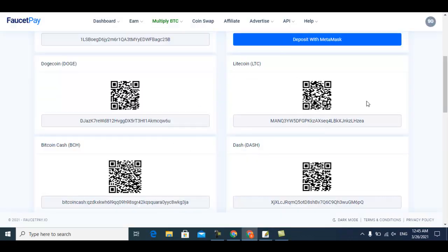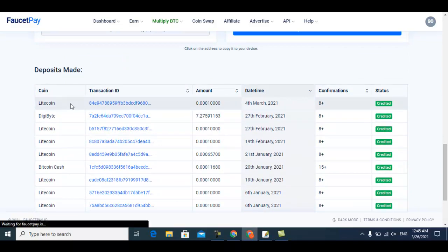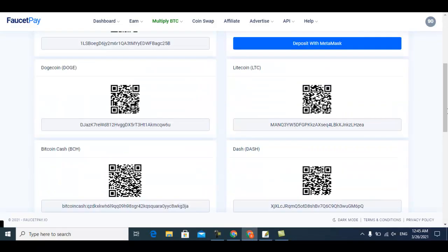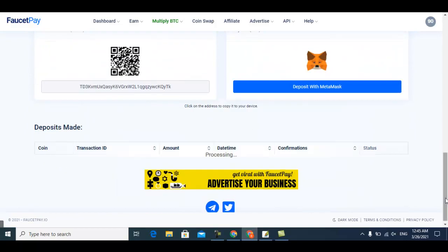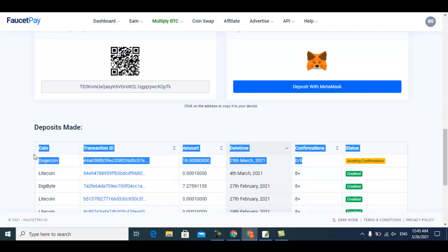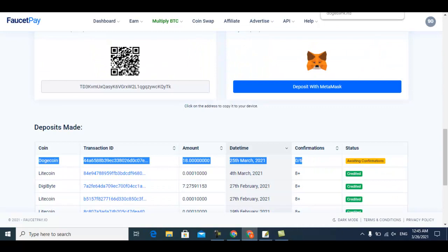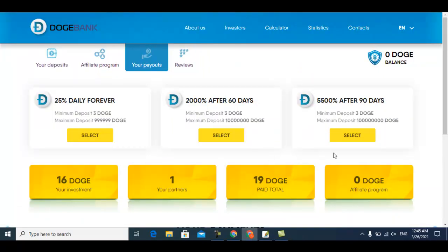I go to my Dogecoin and reload, and the withdrawal will come in here. Okay, for confirmation, after confirmation I receive my withdrawal. Okay, you can see 80 Doge will come here. After 6 confirmations I will receive my 80 Doge, because this website takes 1 Doge for withdrawal fees.